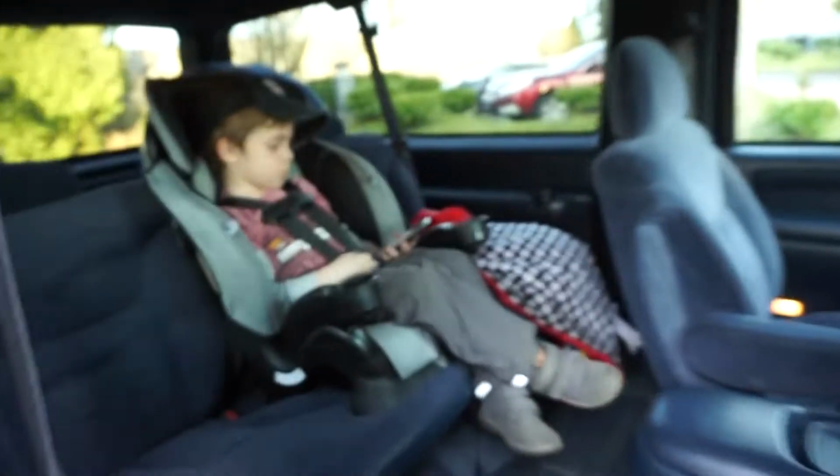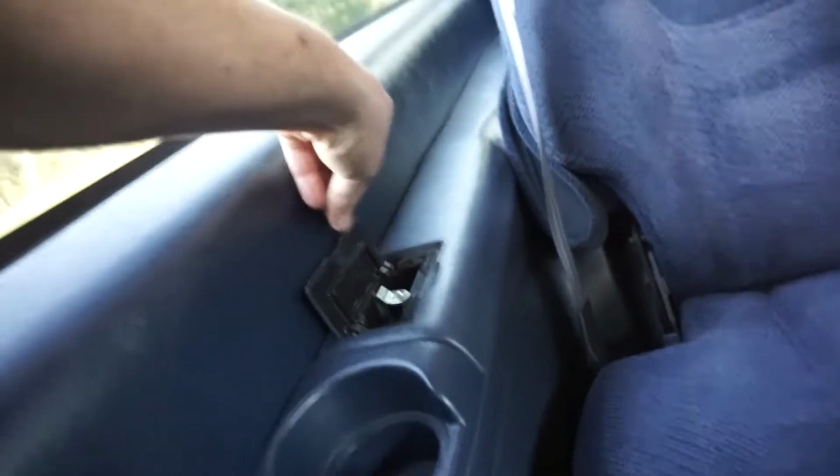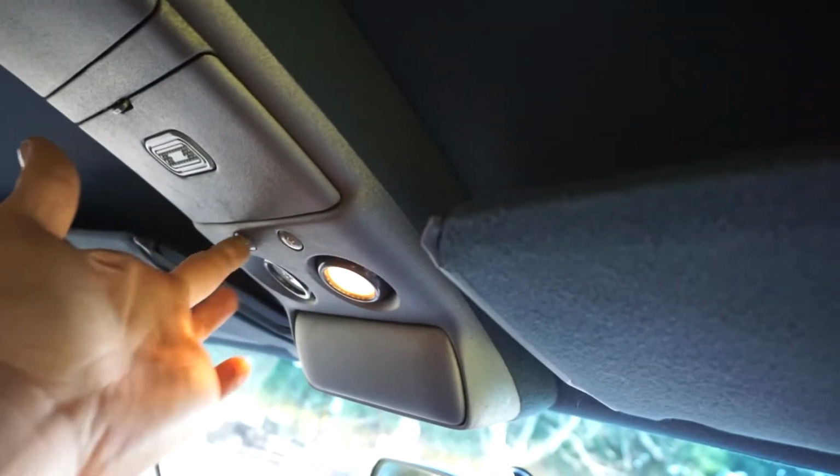Again, the original floor mat. Got a little hanky in here. He's got the dirty face. He's been working hard today. You can see no scuffing on any of these panels. They're in perfect condition. Non-smoker. Never been smoked in. Now all the lights are working. Hank and I, he's my light guy. He goes through and makes sure all the interior lights are working. Right, buddy?